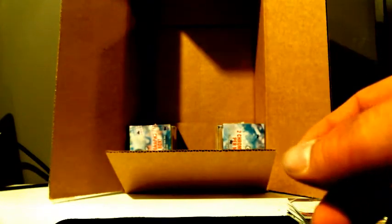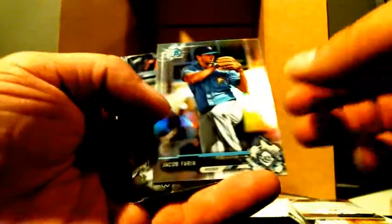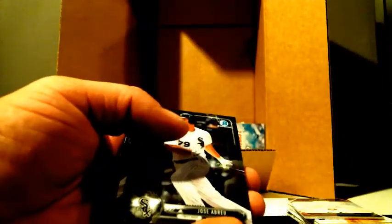Well, you put first initial, middle name, and last name on there. Benintendi, Arcia, Dakota Hudson, Devers. Here's a Faria. Jacob Faria out of 499, 134.